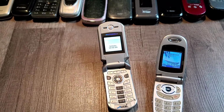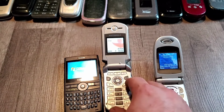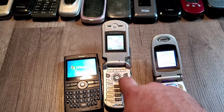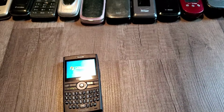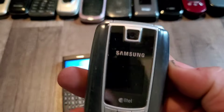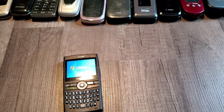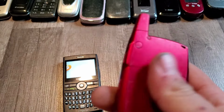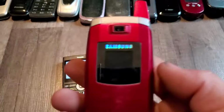Here is a Samsung. This is the Blackjack. Here is a Samsung Q2 with Alltel. Doesn't feel like it has a battery in it. That one works just fine. Here is a Samsung C416 in red. Doesn't have a battery in it.